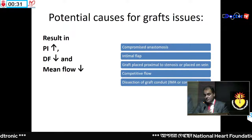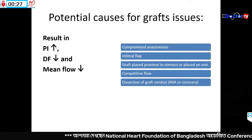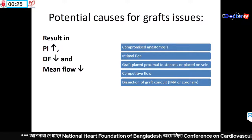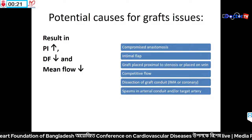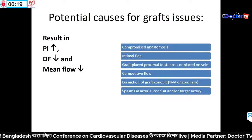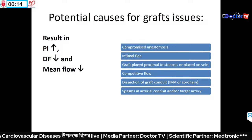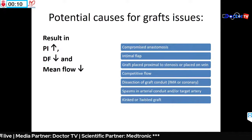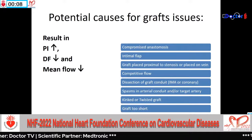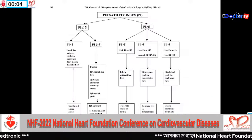Competitive flow, we come across quite a lot, especially if you are doing a diagonal graft and you have a Lima to LAD in place. Dissection of the conduit or the artery can be identified very well with this. Spasm of the arteries is also good. So if you have a good flow initially and then something happens and you see a bad flow, you know that there is something to do with spasm of the arteries. Kinked, twisted grafts or short grafts are very good to understand with this. And obviously, you have graft occlusion.